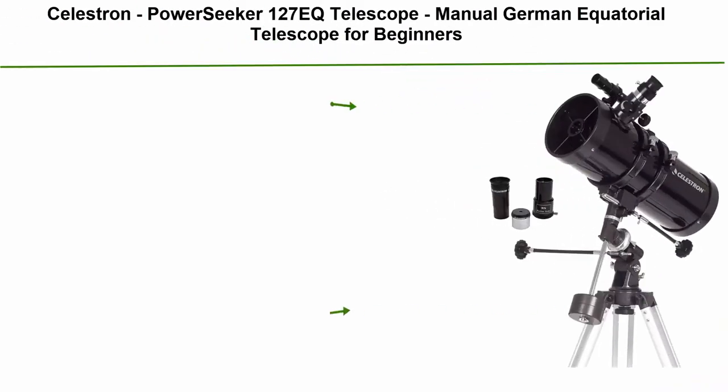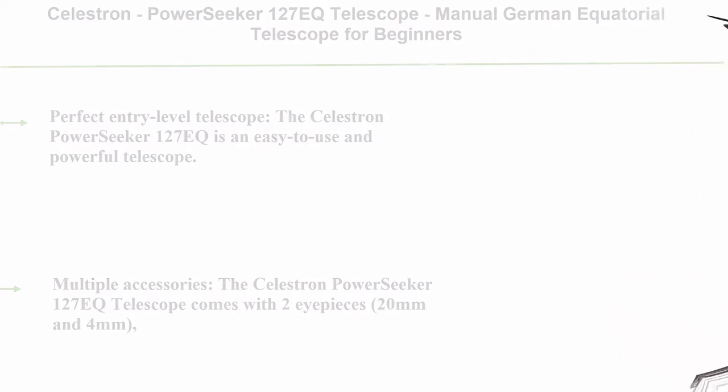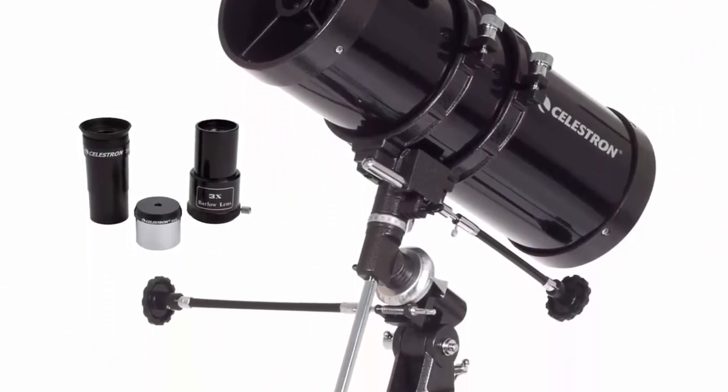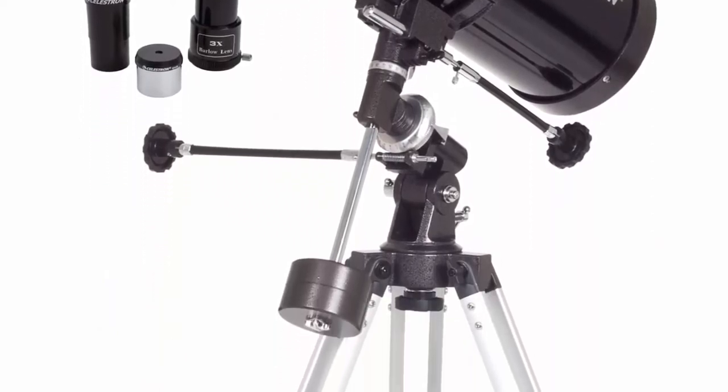Top 6. Celestron PowerSeeker 127EQ Telescope, Manual German Equatorial Telescope for Beginners, Compact and Portable, Bonus Astronomy Software Package, 127mm Aperture. Perfect entry-level telescope. The Celestron PowerSeeker 127EQ is an easy-to-use and powerful telescope.